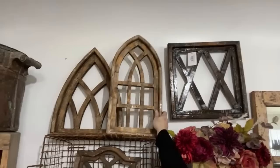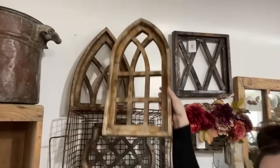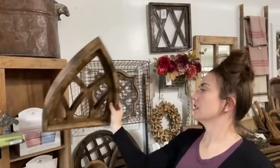This is the medallion window. And then this is the mini Charleston. This is the one that we have at the farmhouse. This is the Amelia window. So this one's super cute. This one is $25.95. I'm just gonna take them down so I can know what I've shown you. This one I think is the attic window, am I right? Yes, this is the attic window, because see, it looks like a little attic.